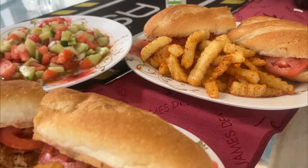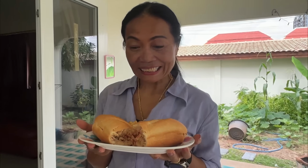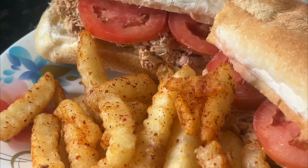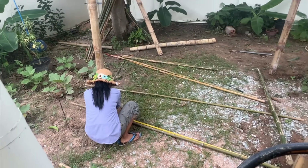But there you go, how about that? That turned out pretty good. A little bit of a tuna sandwich with a cucumber salad, I guess instead of the som tam that she's probably used to, and French fries. Everything tastes good with Old Bay on it. Yes, indeed, truer words never spoken.